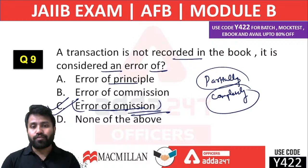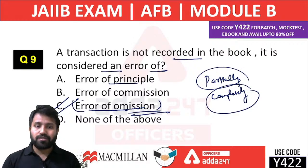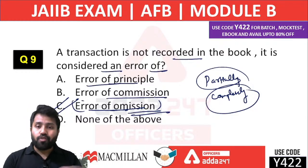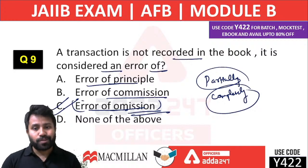The simple way to understand error of principle: whenever you show an expense as revenue and revenue as an expense, what kind of error is it? That is an error of principle. Error of commission covers wrong amount and wrong totaling. Whenever you forget to record a transaction partially or completely, which kind of error is that? That is an error of omission.